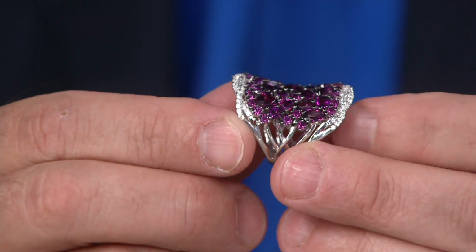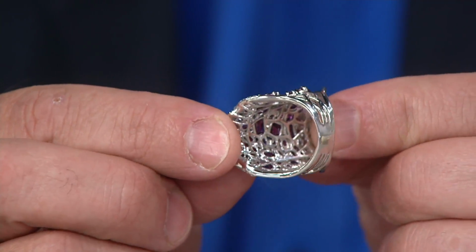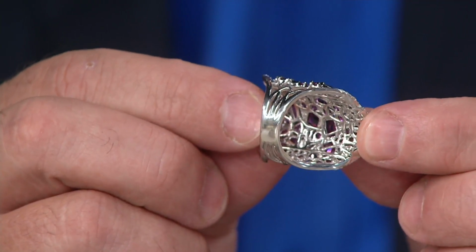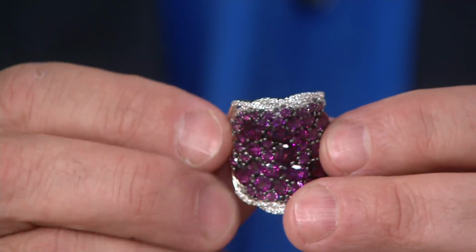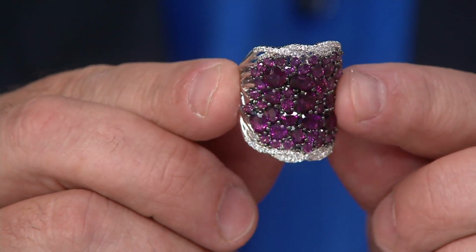A saddle. This is a saddle style. And it is just beautifully made. Inside, it's all finished. You see those open windows? That is something that is difficult to do. Each open window matches the shape of the gemstone. I mean, they could not have done this any better if they tried. Unbelievable. It's customer top rated. I can clearly see why.